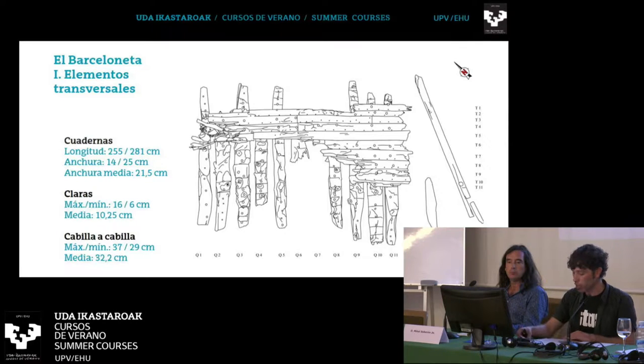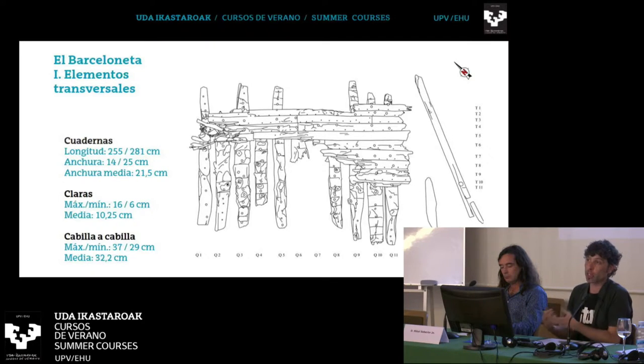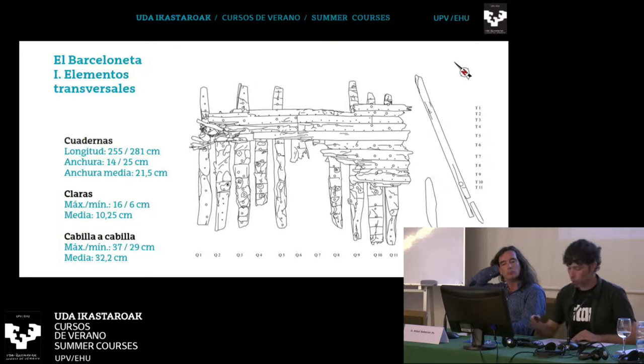So, I'm giving you these details, and I'm hoping that you will get an idea of the size of the ship. For instance, the width of the frame, and the gap between frames, and the distance from one tree nail to the next. All of those details give us an idea of the size of the ship.